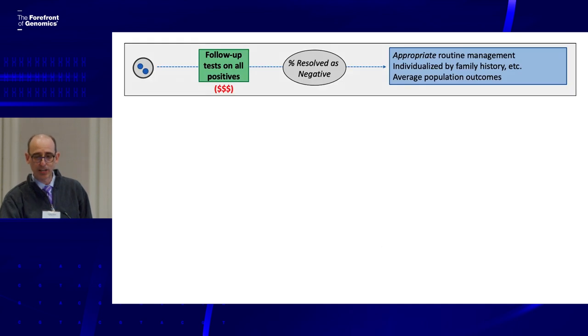Okay, so a couple of strategies. One is to follow up the tests, right, on all positives. Like we have a gold standard test we do. Well, that's going to cost money, and we need to calculate that into our cost of screening. But we could potentially resolve some of those people as false positives. They are actually negative, and then they go on to get appropriate management.